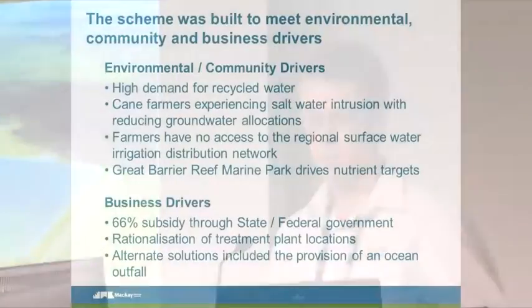That involves a recycled water management plan and quality processes around managing the water. And as such, in addition to the activated sludge plant, we've also got tertiary filtration and chlorination before it goes on to storages. You can see in the photo there is our largest storage, a 2 gig storage in the middle of the cane farms.